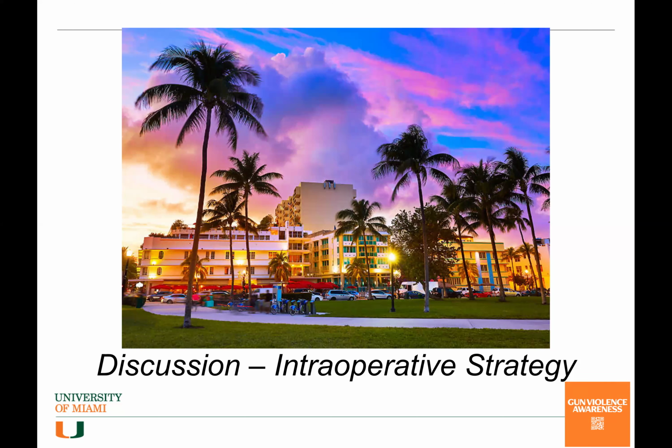One, open procedure. The other one would be endovascular procedure. But before you do that, I think you need to resuscitate the patient. And you don't want to be in a situation where you do resuscitation in a CT scanner or in a room where all the equipment is not available. I think that is asking for more trouble for yourself and your patient.